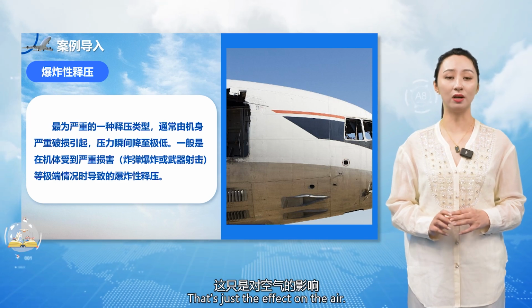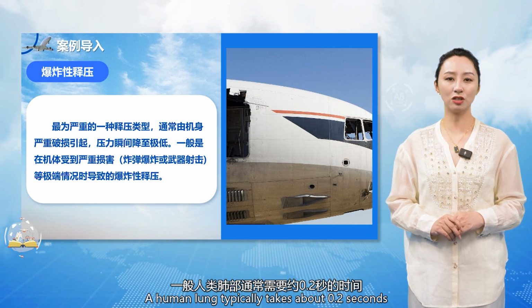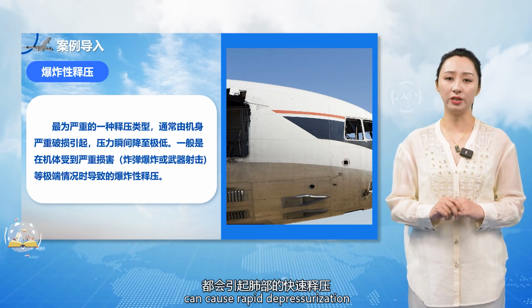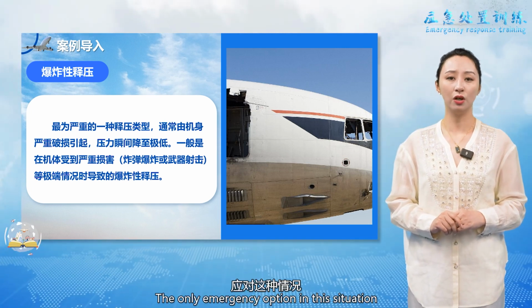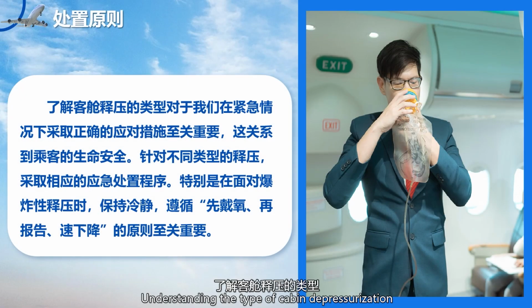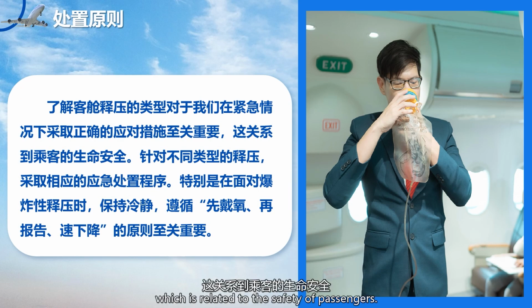That's just the effect on the air. What would happen to people? A human lung typically takes about 0.2 seconds to release the air inside. Any depressurization faster than this can cause serious injury and tearing of the lungs. The only emergency option in this situation is to put on an oxygen mask and descend to a safe altitude as quickly as possible. Understanding the type of cabin depressurization is crucial for us to take the correct measures in an emergency situation, which is related to the safety of passengers.